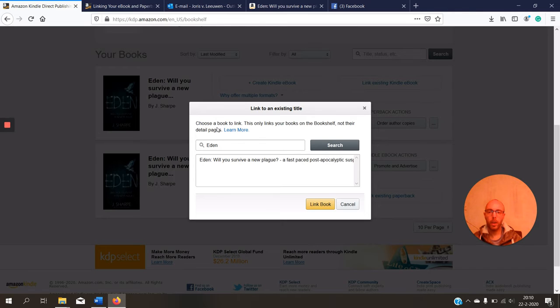Now, if you're not sure what it does, you can click on learn more. What it basically says is that if your product details are the same, it should link the book automatically. So if you as a customer go on Amazon and click a book, it will automatically give you the option to buy the paperback in this case, or the ebook. And if you have audio, it will connect that as well. It should do that automatically. If it doesn't, you just need to contact the support team.